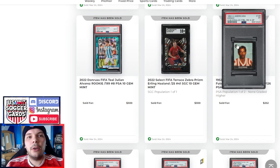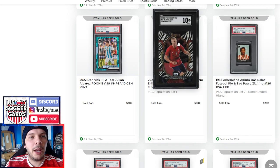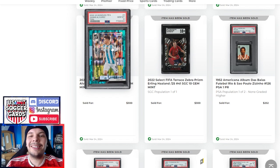Above that, we have a Zizinho from 52 and a PSA 1. Within the range we expect, a lot of the Brazilian stars from these 50s issues tend to go for between $150 and $400, somewhere in there. Some, maybe higher depending on the significance within the player career. Then next to it, we have your choice of modern, however you want to go about this. Erling Haaland Zebra or a Julian Alvarez Teal.